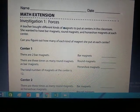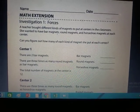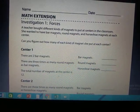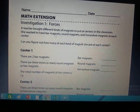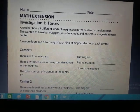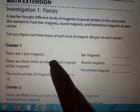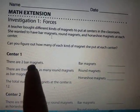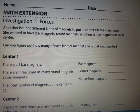A teacher bought different kinds of magnets to put at centers in her classroom. She wanted to have bar magnets, round magnets, and horseshoe magnets at each center. Can you figure out how many of each kind of magnet she puts in each center? So before you write, first read all of this before you even look at this. So don't say there are 2 bar magnets. Okay, don't put anything until you read all of this first.